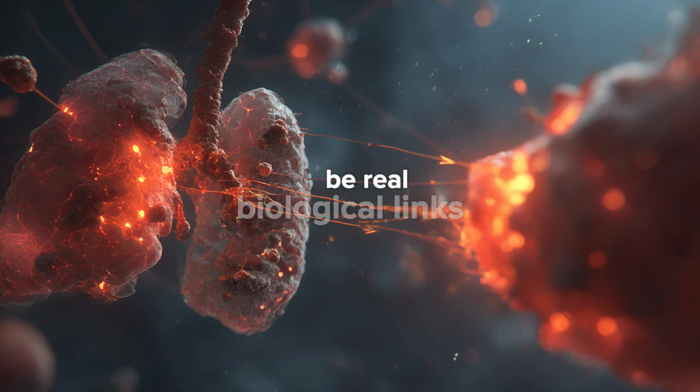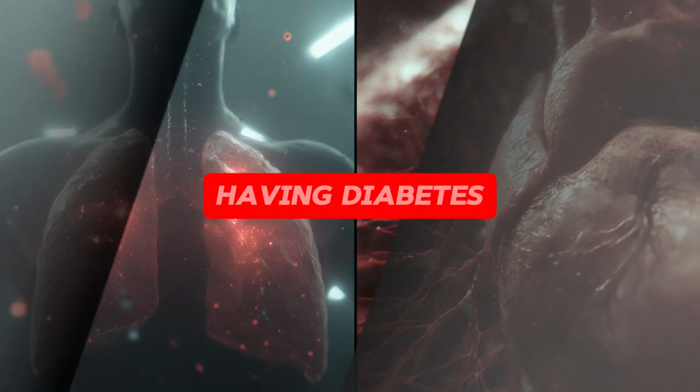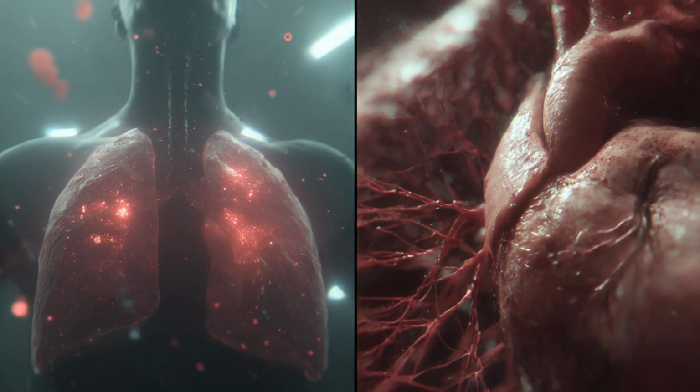There might be real biological links. That's the strong suggestion from the research, yes. They even give some specific examples of how this might play out. Like, for instance, how having diabetes might make a condition like asthma more severe, perhaps leading to more frequent or more intense asthma attacks or exacerbations.